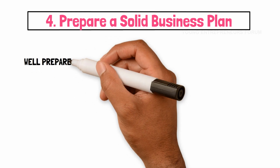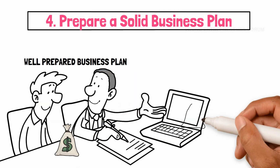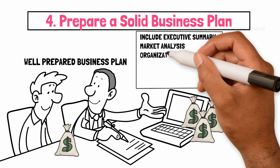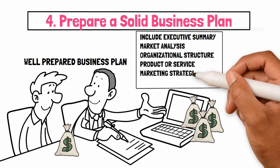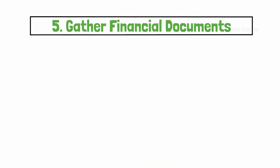A well-prepared business plan is critical when applying for a loan. It demonstrates to lenders that you have a clear strategy for using the funds and repaying the loan. Your business plan should include an executive summary, market analysis and organizational structure, product or service line, marketing strategies, and financial projections. 5. Gather financial documents.